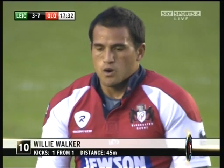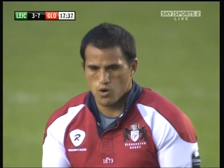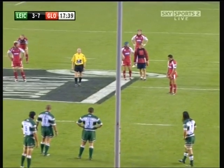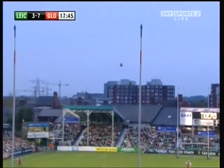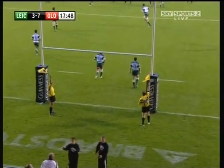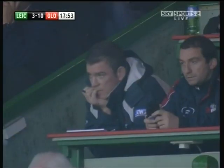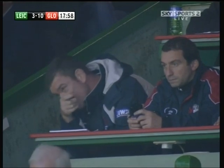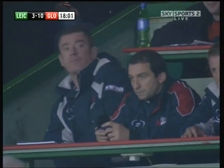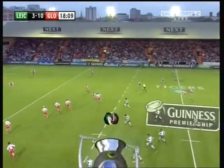But it would appear that there was a big mix-up there in the line-out for Gloucester. They've got to get their line-out sorted. Willie Walker. That's a very fine kick. That was challenging. May have been straight in front, but here at Welford Road, it is always high expectation and pressure. Well, they've got some decisions to make, haven't they, that coaching team? I don't think they've won a line-out yet.